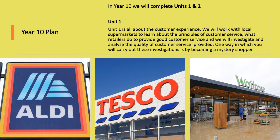So, start of year 10, we're going to have a look at Unit 1. Unit 1 is all about customer experience. We'll work with local supermarkets to learn about the principles of customer service, what retailers do to provide good customer service, and we will investigate and analyse the quality of customer service provided. One way in which you'll carry out these investigations is by becoming a mystery shopper. Now, we'll be able to do all this in Farringdon itself.